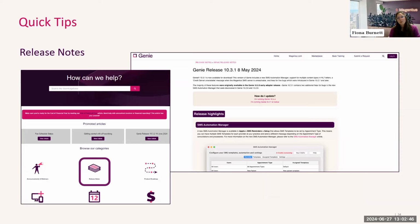One of the best ways to prepare for a Genie upgrade is to arm yourself and the staff at the practice with information about what's coming. So make sure you do this in advance. Discuss and plan the upgrade with the practice principal, your certified advisor or nominated IT representative to get a holistic view and their insights. Make use of a lesser known but most wonderful resource front and center on our knowledge base called the release notes.